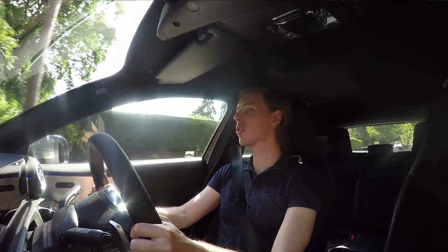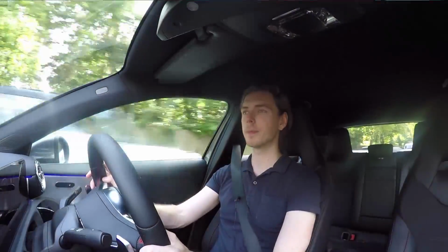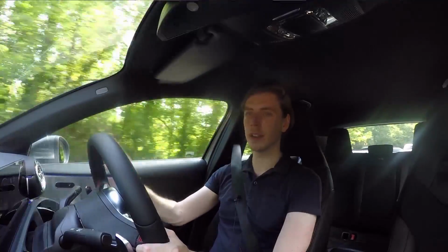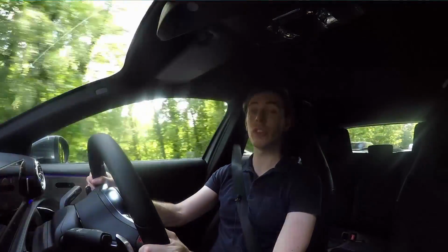In terms of the blind spot, it feels quite good, obviously, because you have the rear windows. So visibility is good, maybe improved somewhat by having larger wing mirrors as a start.